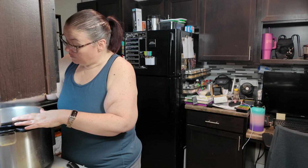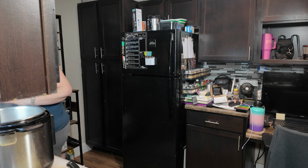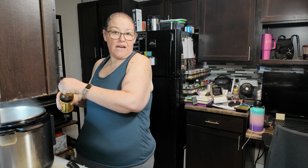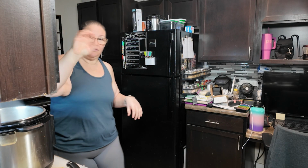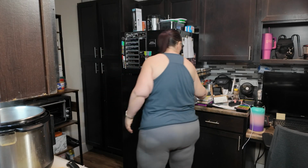I'm gonna add something. I don't know why this just popped into my brain, but I'm gonna add a little Worcestershire sauce in here. Just gonna add a couple dashes. I don't know, a teaspoon or so, half a teaspoon, something like that. Just a couple of, you know, like that. Let me try wiping you guys off.